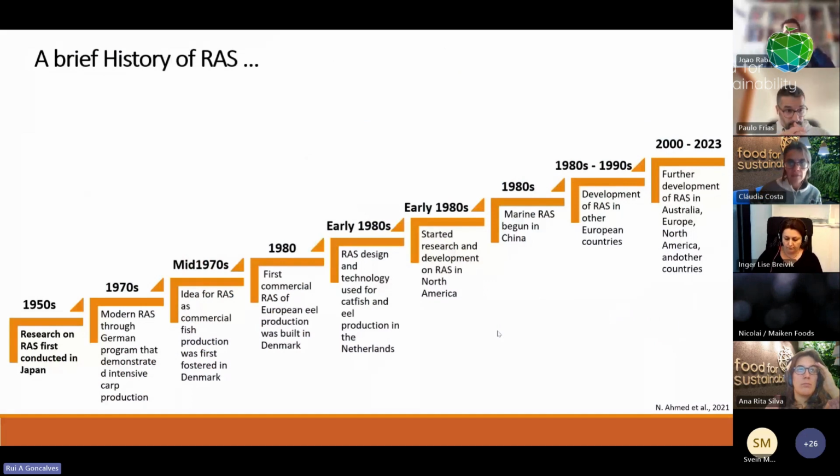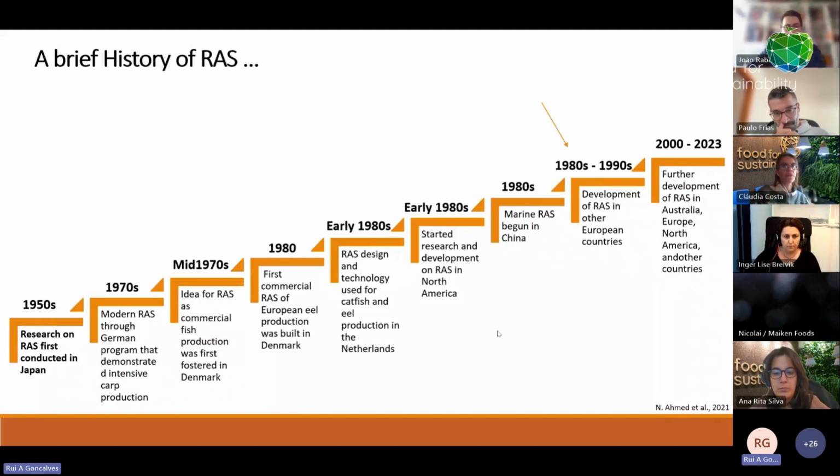As Svein was mentioning, I could retrieve this time frame from a recent review paper from Ahmed 2021 about the RAS system. There is nothing new about RAS. It started to be researched in the 50s in Japan, and somehow was abandoned in Asia, at least its commercial application, and it was mostly developed in Europe. Just out of curiosity, for our Portuguese audience, in 1982 the first hatchery in Portugal for European sea bream and sea bass applying RAS technology was built.